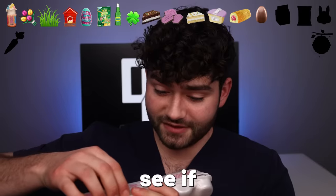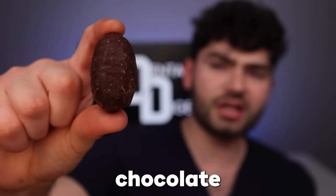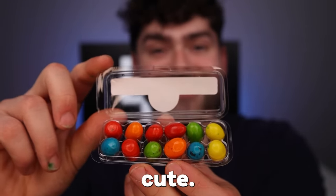Chocolate eggs. Let's see if I cracked any. Oh yeah, I definitely cracked them now. They're like little chocolate turds. Let's see what's inside. They're chocolate marshmallows! Bubblegum eggs? It's a tiny little carton of eggs. Look how cute. Down the hatch.